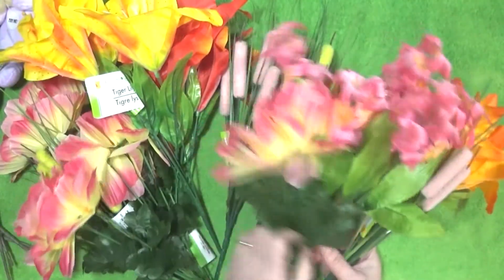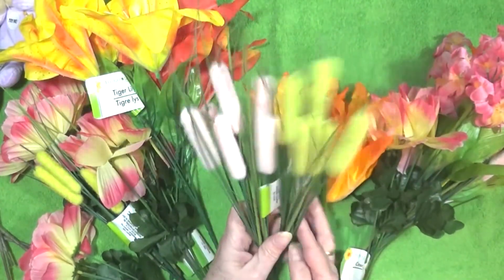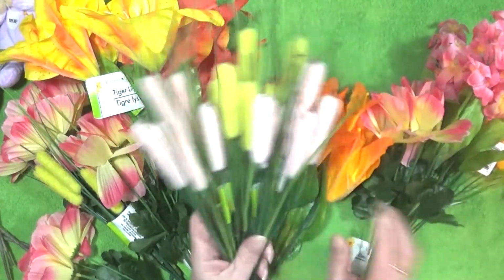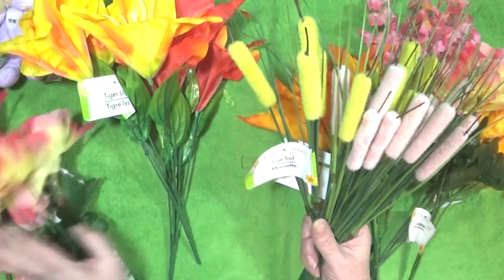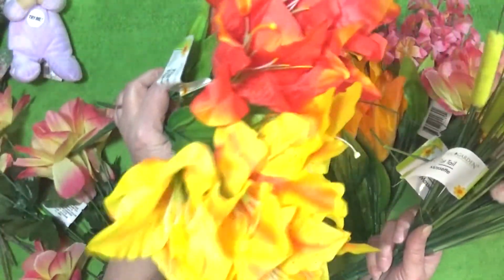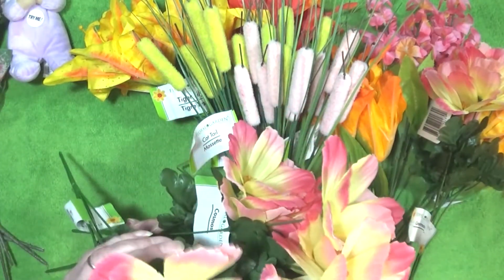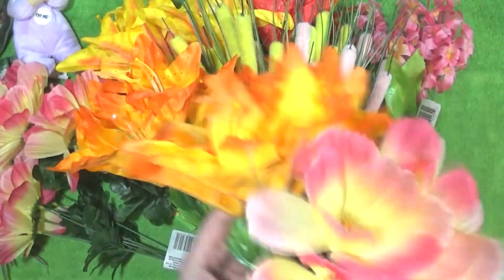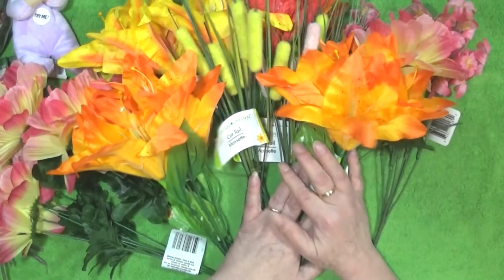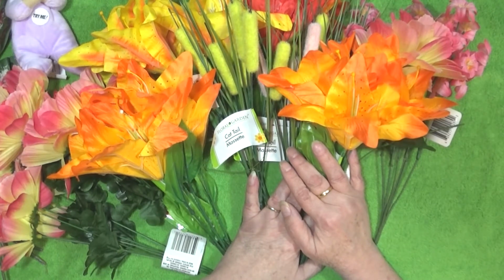But yeah, I'm going to start springing up my front porch. Aren't these pretty? I had not seen these before. These are the cattails, and they come in colors. There's pinks and yellow, and I've got some more hidden in here. But I went with the yellows and oranges and pinks. Aren't these beautiful? But yeah, these should brighten up my front porch. I am over winter snow and snowflakes and cold and rain and yuck.